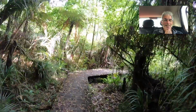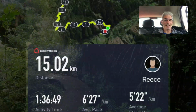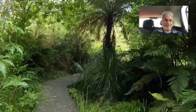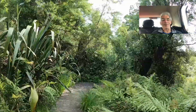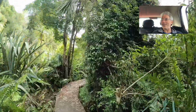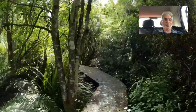On Monday the 6th of February, a 15k run around the new trig loop that I usually do, and I did that in a fairly good time, 1 hour 35. I see that the forestry is up there about a metre away from where I'm actually running. The bulldozers are all going hard out, milling the trees up there.